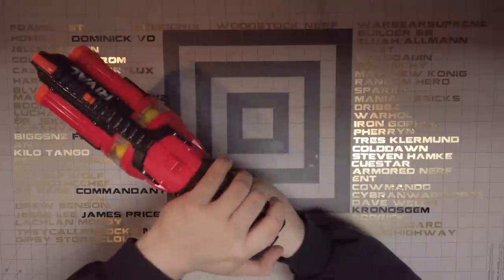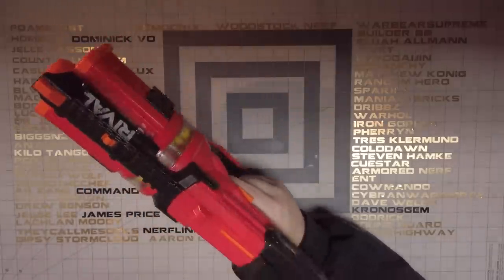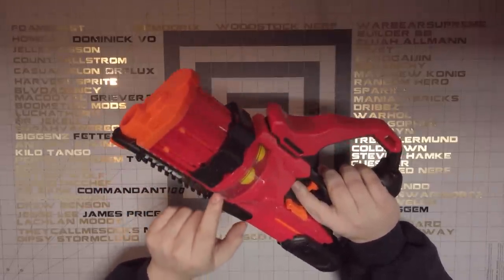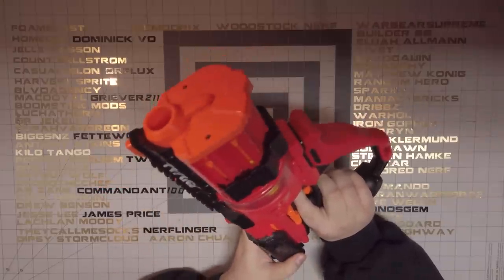Priming grip is kind of huge, which is good because you want to be able to get a good amount of purchase on it. And I think you saw that right there, that, ooh, that round right there hasn't quite gone in yet. I'm not sure what that's about.